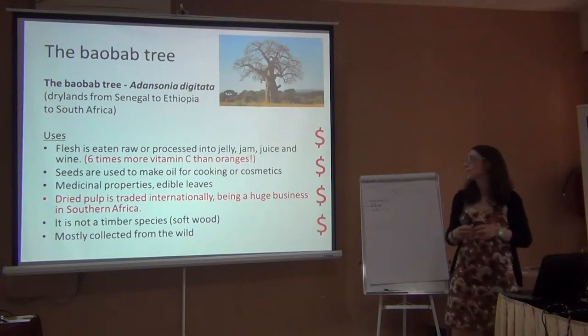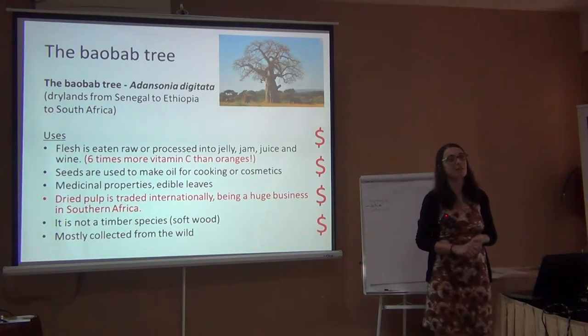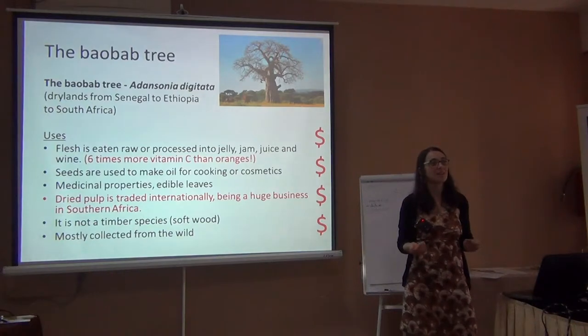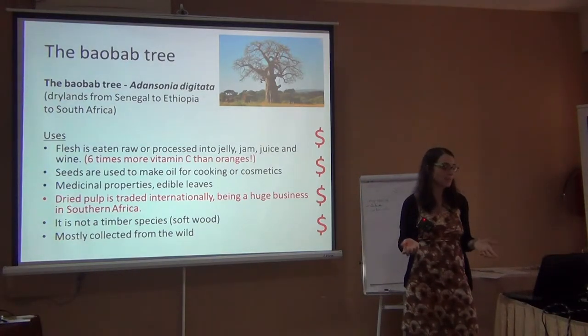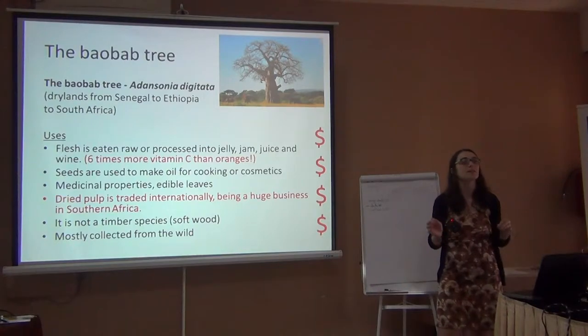So here is my first example, because when we think about important indigenous fruit trees in Africa, the first one that comes up is the baobab tree. The baobab has 6 times more vitamin C than oranges. It's the fruit with the highest vitamin C content in the whole world. Widely spread in the drylands of Africa, it's been used for generations.